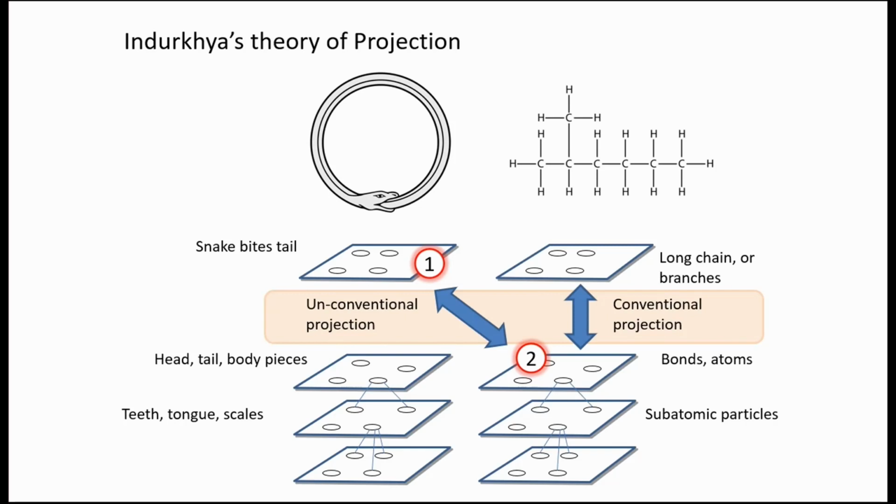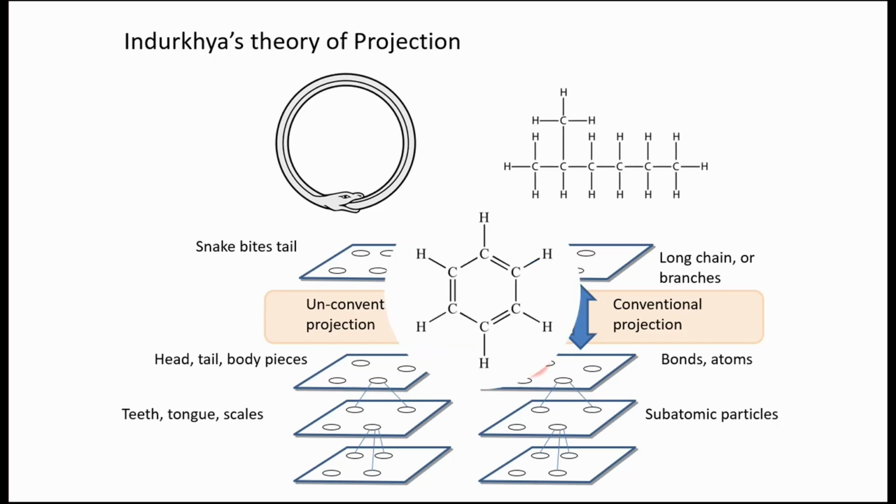So this idea that Indurkhya calls projection is that you have two domains. You have a source here on the left and a target here on the right, and you impose the structure of the source onto the elements of the target. So here the structure of the source is a ring where the chain is connected back to itself, and then you impose that on the elements in the target domain here, the bonds and atoms. So then you can come up with the idea of the benzene ring like this.